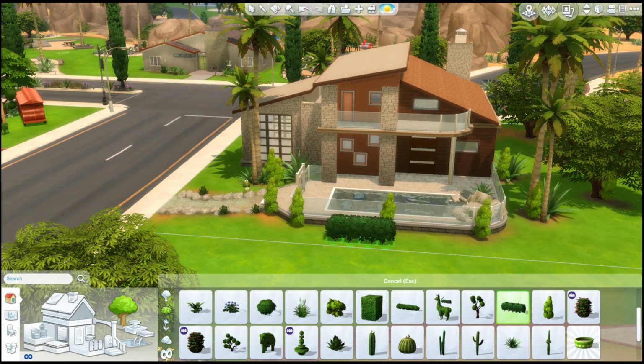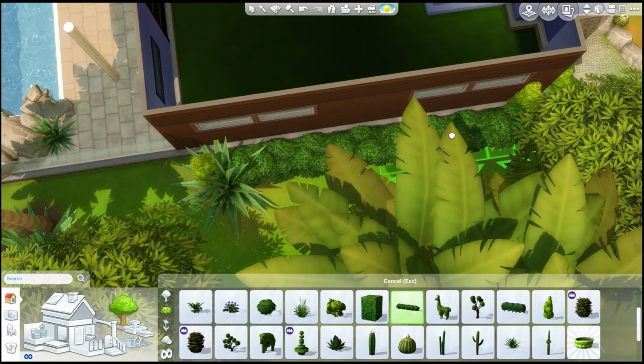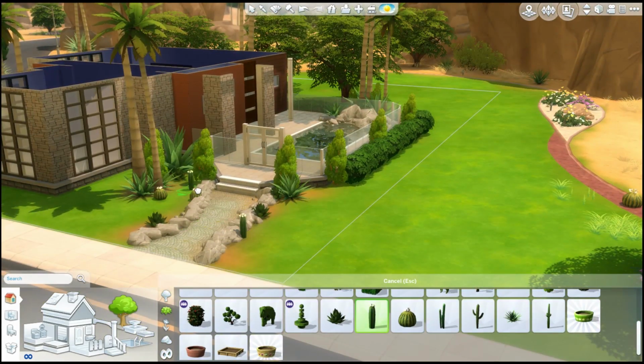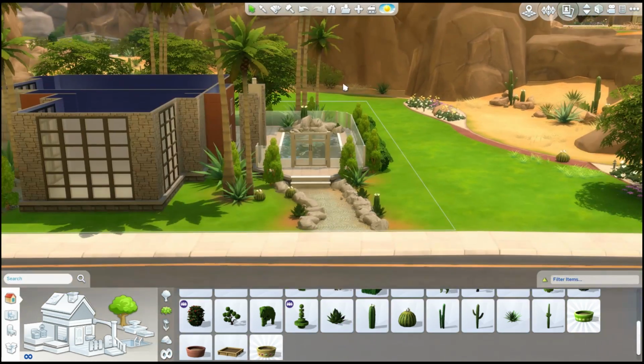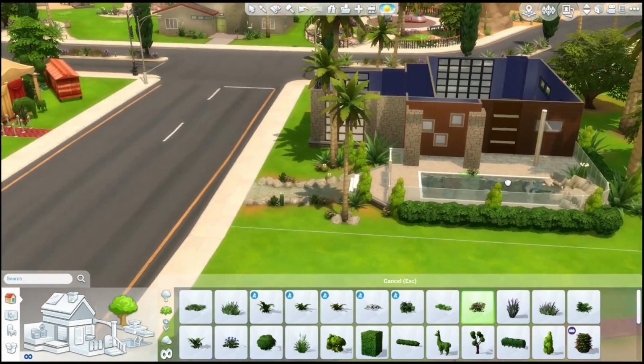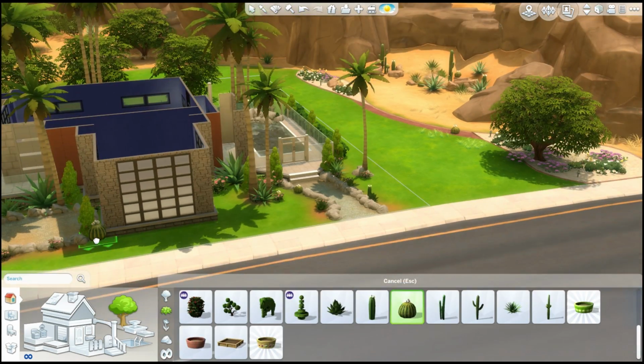So landscaping here, I didn't want to add too much greenery, so we don't go for too lush, but then again, it is pretty lush if you think about its surroundings. I did enjoy lining the paths with some rocks, which I don't actually do that very often, so it was kind of nice for a change. And I did like making a driveway.